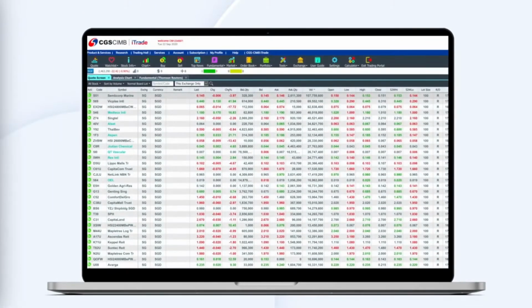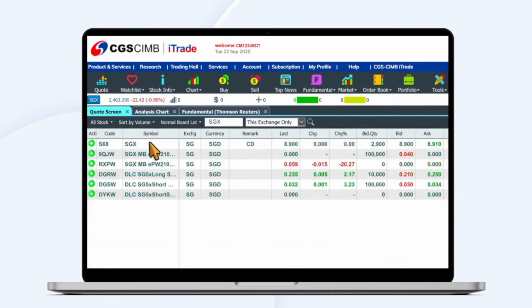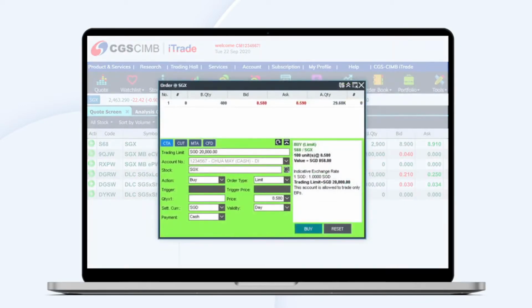On desktop, search for your preferred stock in the search bar by entering its symbol or code. Right-click on the selected stock. Click on the Buy or Sell button to open up the order pad. Select your preferred trading account. Enter the quantity and price of your order. Select your order type.